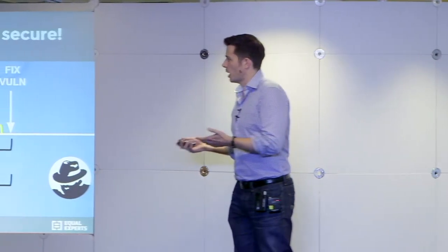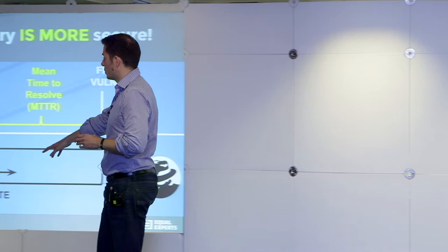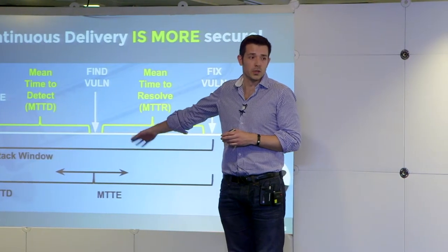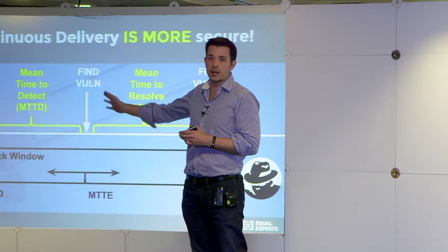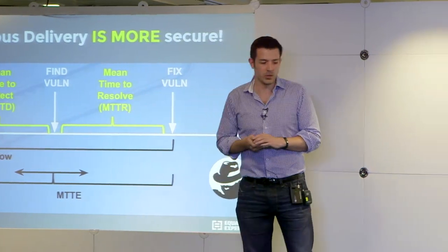And whilst you can monitor in non-continuous delivery environments, I think typically we're much better at it in continuous delivery environments. So the classic example is if somebody is attacking us, mean time to discover, and they do find something and start exploiting it, good monitoring means we can pin our finding of the vulnerability back to when their behavior is working. So essentially we're pushing it that way.